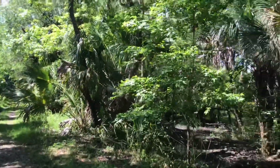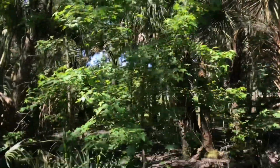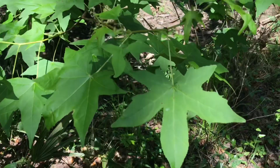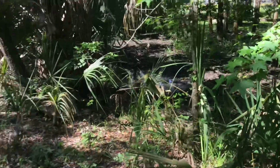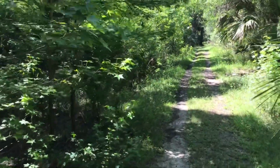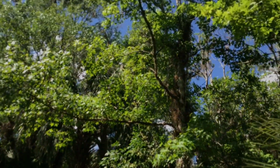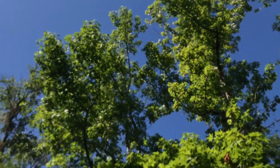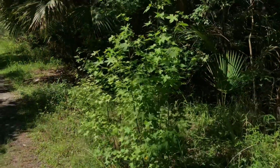Okay, to my right, I'm seeing a sweet gum tree. I'll get a little bit closer. Show the leaves, and these seem to grow near swamps a lot, and I do see some excess water behind it. And more sweet gum trees on both sides of the road. And this is a couple of mature sweet gum trees right here. And a young sweet gum right here.